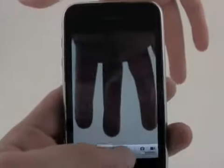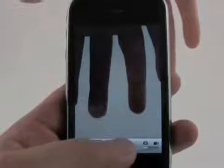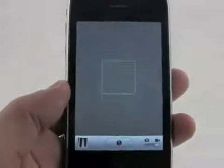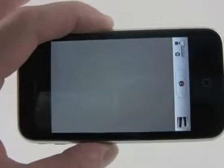We'll shoot a couple more pictures just to show you how fast it can perform. Not as fast as the Palm Pre, but it's a lot faster than the previous version of the iPhone. No complaints there with the way it takes pictures. If you want to record video, you basically flip this little switch here, and you've changed it to video mode. Now, I would highly recommend that you turn the phone on its side, because the iPhone 3GS does record based on the orientation of the phone.